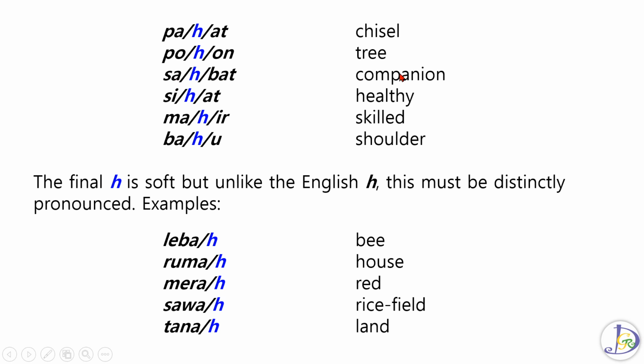Sahabat, companion. This is the old spelling of sahabat. The new spelling has an A here. Sahabat, companion. Sihat, healthy. Mahir, skill. Bahu, shoulder.